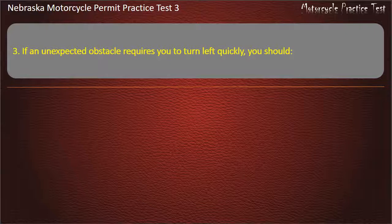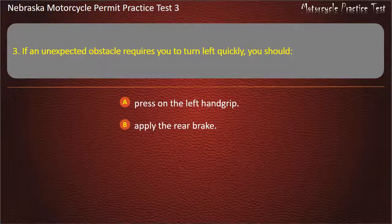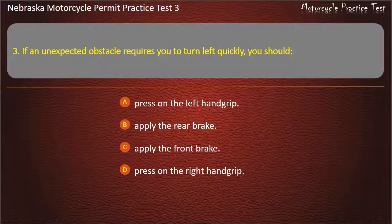Question 3. If an unexpected obstacle requires you to turn left quickly, you should press on the left-hand grip. Apply the rear brake. Apply the front brake. Press on the right-hand grip. Answer. Press on the left-hand grip.